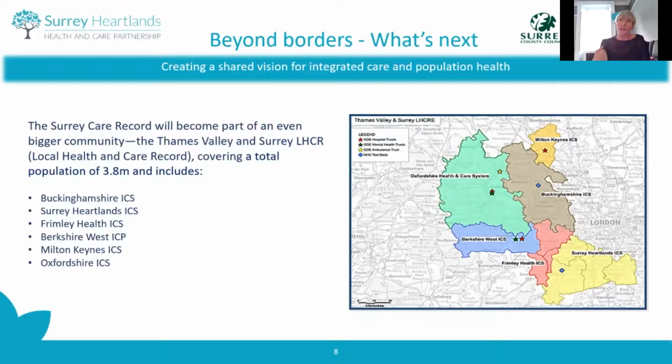So continuing with our document sharing, bringing on the hospices, bringing on children's services are the things that we're doing at a local level. But when we signed up to this, we signed up to a regional, we signed up to a national strategy which had a local healthcare record. So we are part of the Thames Valley TVS LACRA local healthcare record programme. And so what that means is that we're part of a bigger club, and that bigger club covers the 6 ICSs that you can see on the map there.